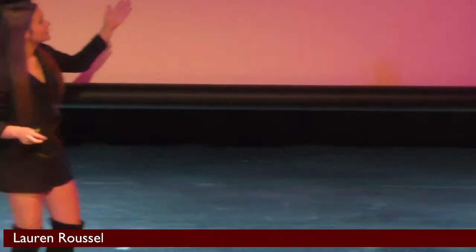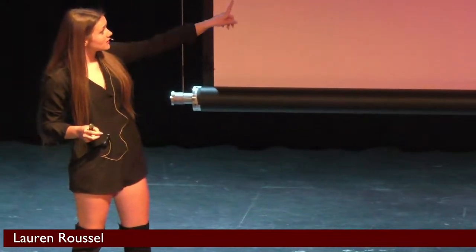So now we move on to recruitment. The first thing I did to recruit people was I made these posters. So the one on the left is for staff and the one on the right is for students, because different ages can donate different blood types.